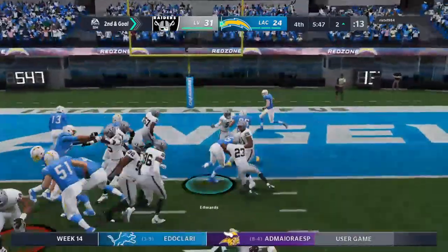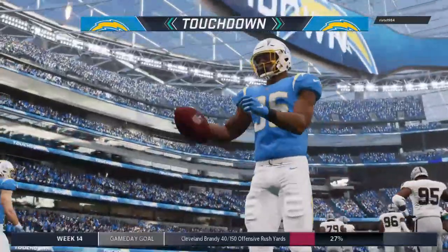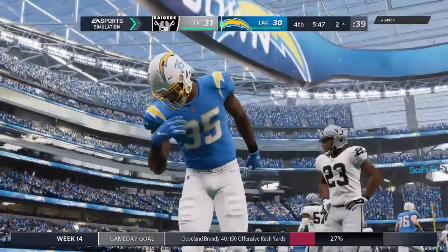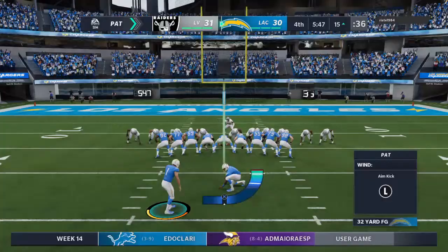Again, it'll be Edwards. And he's in for a Charger touchdown. Taking it in from 2 yards out. And the Chargers are an extra point away from tying this thing up. He's got the hat trick.